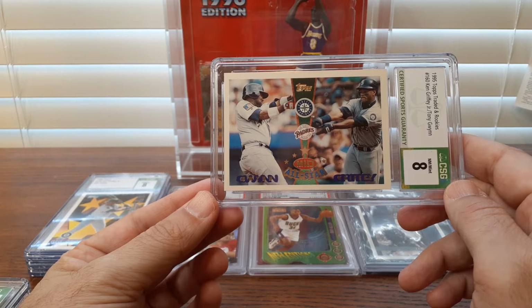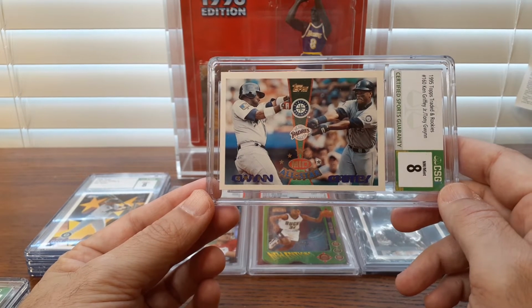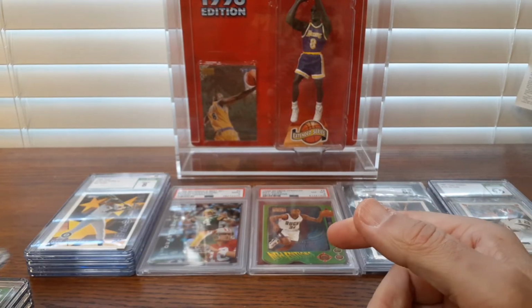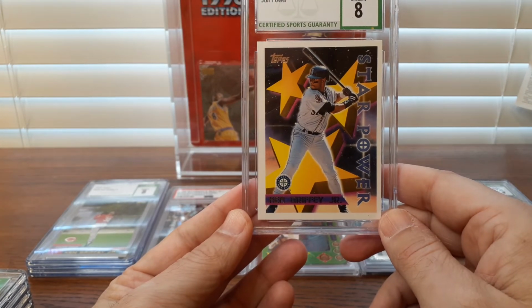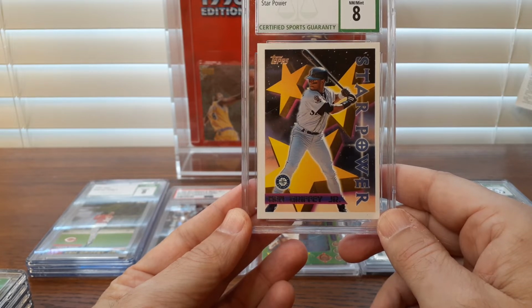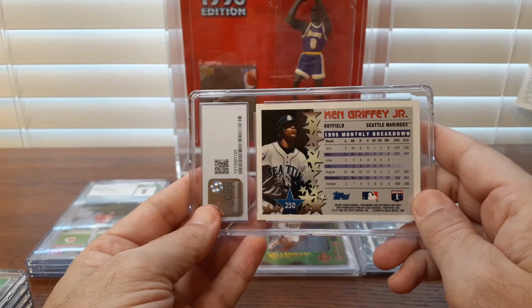Here's a Topps Traded with two Hall of Famers. You got Tony Gwynn and King Griffey Jr. on that. Once again, these 8s, you know, I think I was around a $5 price point on that. Another Griffey here, a Star Power from the 96 Topps set. Here's the back of it.